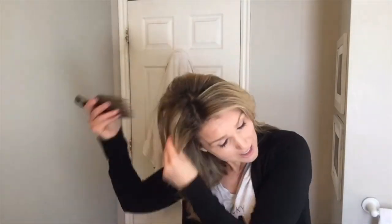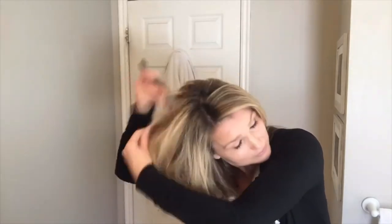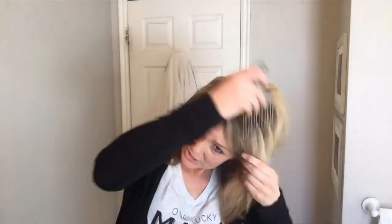Then, even though I have ratted those little bits, I do like to take my pick and just kind of fluff it up around here a little bit, even in the back, just lightly, and then I brush it out with my fingers. Do it on the other side. Just give it a little bit of body, and then brush it out with my fingers.